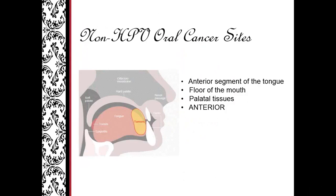When we look at non-HPV, we're looking at the anterior segment of the mouth, where we're looking at the anterior area of the tongue, lateral borders, dorsum, ventral surface. We're looking at the floor of the mouth, and also the palatal tissues. Those are the areas that are most high risk for non-HPV related oral cancer.